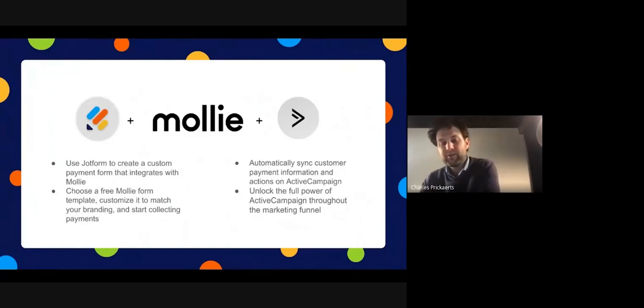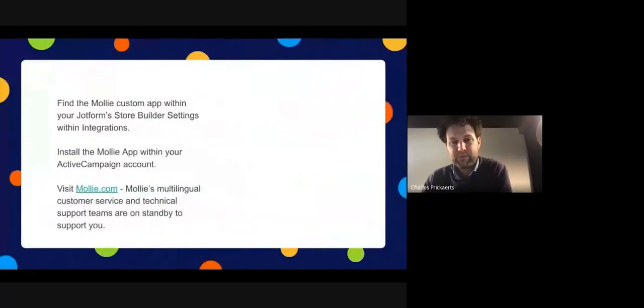And then the integration with ActiveCampaign makes that you can really follow up on those transactions and really nurture your customers as well as possible. So what we can do is we automatically sync customer payment information into your ActiveCampaign environment, and then you can start really building that marketing funnel through your ActiveCampaign environment. And with the 3 parties, Jotform, Mollie, ActiveCampaign, you really have the start-to-end journey of your consumer well taken care of.